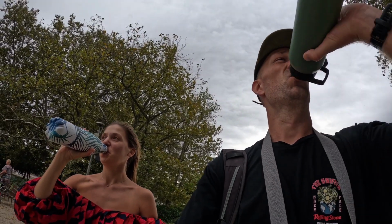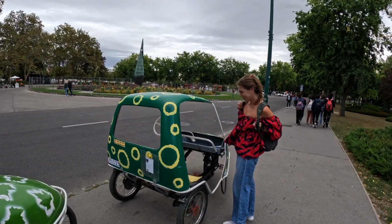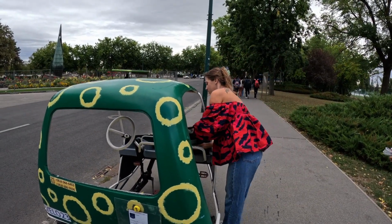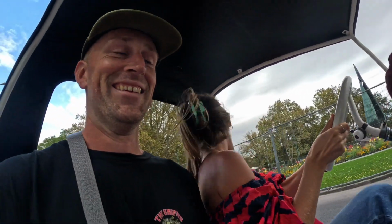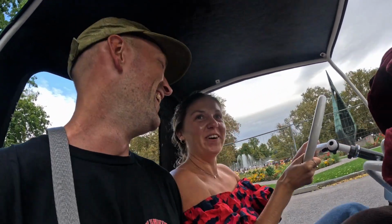All this water fountain's making us thirsty. Do you want to drive? Yeah, I'll drive. How cool is that? Oh, you both pedal. I just steer. Both pedaling. This is so cool. We were not planning this, but we saw them and thought, why not? You've got to pedal, you've got to work for it.